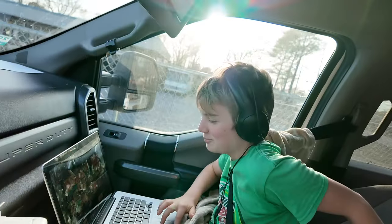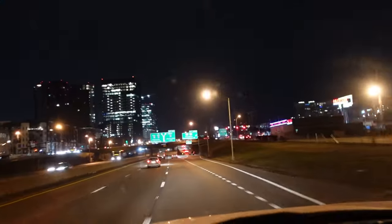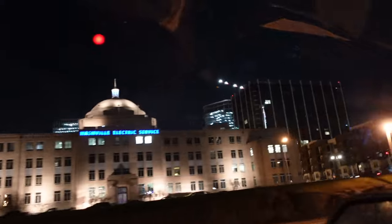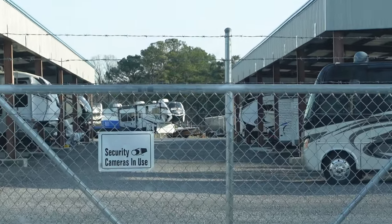So I made another huge mistake. I told Nate in the passenger seat, dude, get on the computer, get on RV Trader, and find another Valor. We're going to get one like tomorrow, right? So he ended up finding this camper that we're in right now, and I called the lady up on the phone while we were driving home from Virginia and set up an appointment to meet her the next day. So we drove all the way back home, got home at about 2 in the morning, then got up the next day and drove another 3 hours to the Tennessee-Alabama border. We met this lady at a storage place.